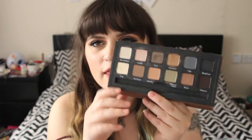Moving swiftly on to eye products, I've got a palette to share with you, and I think this is the most autumnal eyeshadow palette out there, and that is the Cargo Cosmetics Vintage Escapes palette. Whew, that's a bit of a tongue twister. It looks a little something like this. So as you can see, a very autumnal palette. I've reviewed this one, so I'll leave it down below.